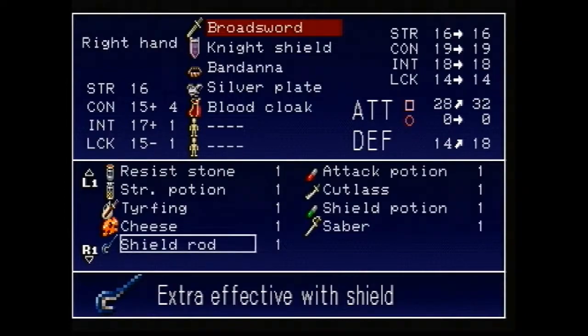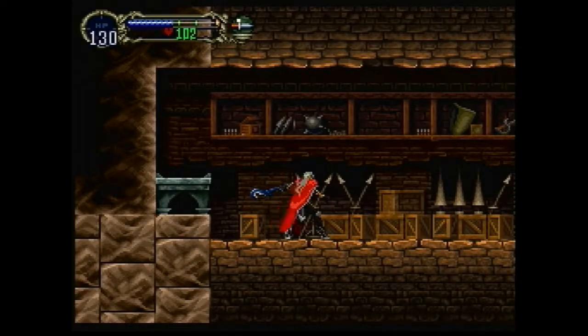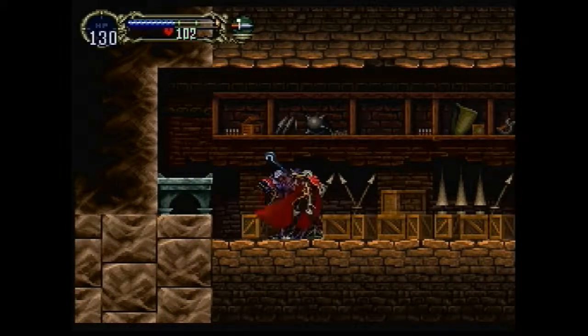We're going to throw on the shield rod here. It is extra effective with a shield. It has a little more damage than we already do, and it has a few very interesting properties. Kind of looks like that when you swing it. Very different from a sword.